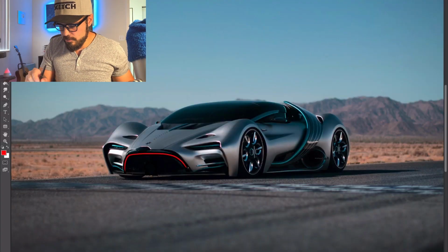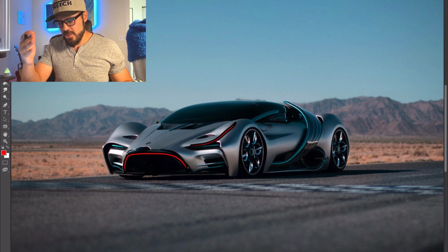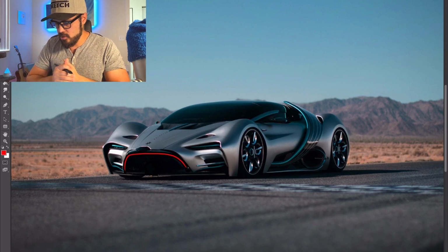But here again, you can see the fenders not having a really smooth surface, and I really want to change that to be a smooth surface and have more confidence in the surfacing of this car.